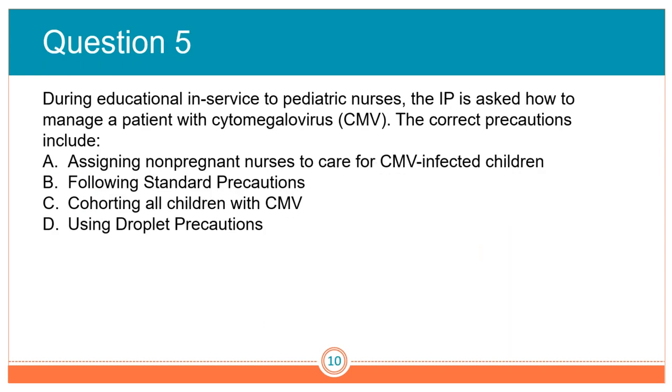Question five. During educational in-service to pediatric nurses, I'm having issues with pediatricians and pediatric people today. All right, during an educational in-service to pediatric nurses, the IP is asked how to manage a patient with cytomegalovirus. The correct precautions include A, assigning non-pregnant nurses to care for CMV-infected children, B, following standard precautions, C, cohorting all children with CMV, or D, using droplet precautions.